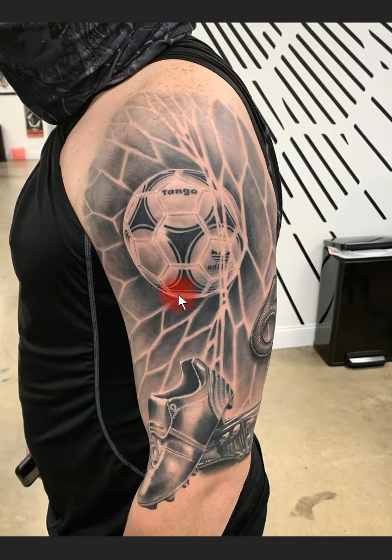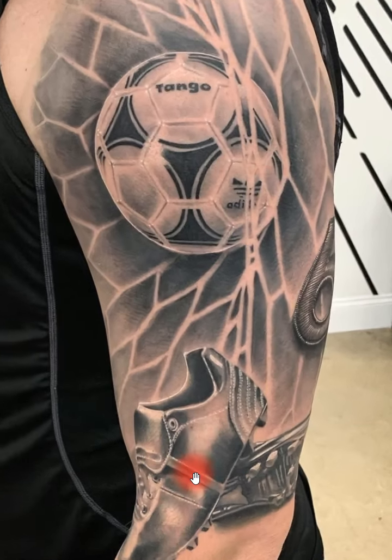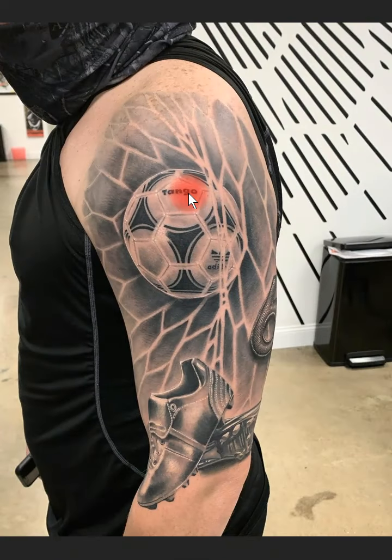Now, I had to start with this one because how cool is that? What a unique idea. Not easily done to create this sort of dark to light fade on the outside, the soccer ball hitting the net. Really dynamic 3D view on that. I love it. But also these cleats. Look how clean that looks. Just buttery smooth work. Man, and it just got better from there.